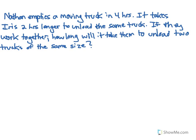Again, we should be able to instantly recognize it's a work rate problem because we're given two people. They, in this case, empty moving trucks at different paces. So one person takes 4 hours, one person takes 6 hours, and then we're combining their forces and seeing how long it will now take to do something. So let's try and follow our steps. Let's first read the question though.